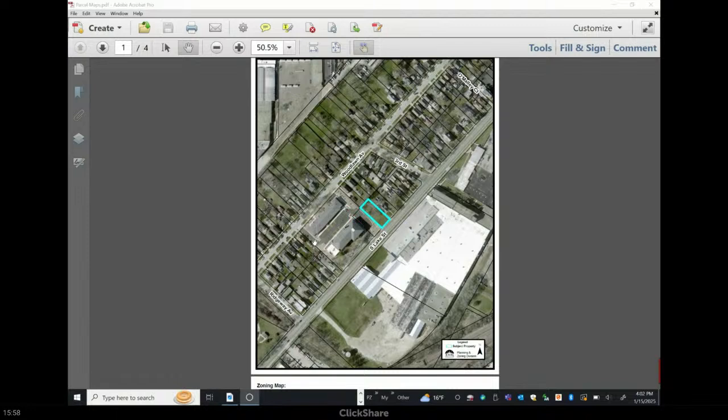The property does meet the R-3 standards, the lot width and lot area. The lot width is currently 66 feet wide, and the lot area is 10,890 square feet. Are there any questions? Alderman Seville.